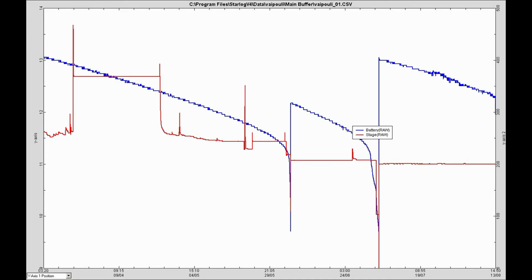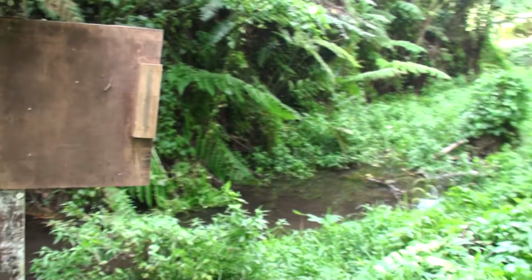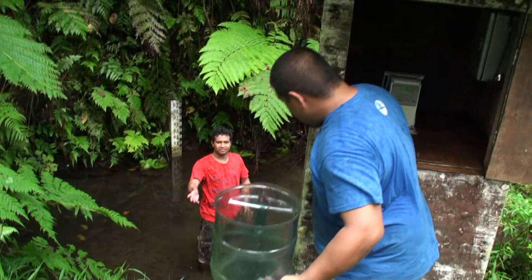The solar panel was faulty here, so no charge was coming through to the small battery. You can see this in the blue line where it gradually declines between battery changes. The tower is also silted quite bad. You can see a lot of vegetation growth in the weir and the flood that would all get caught.